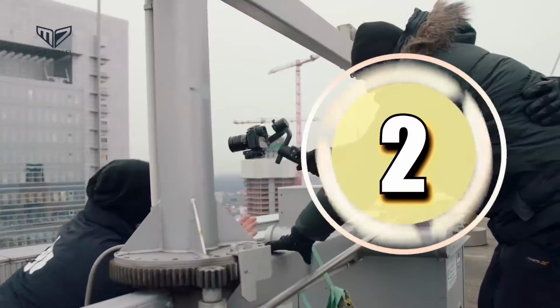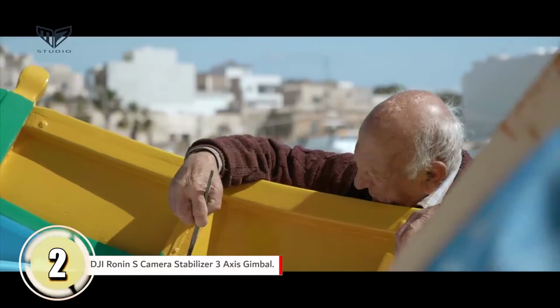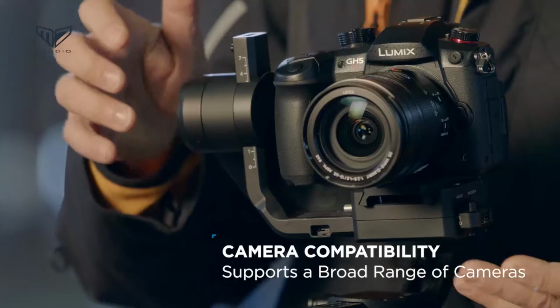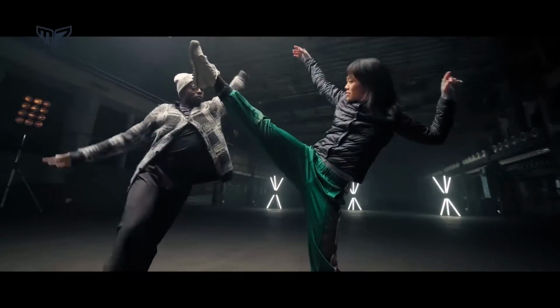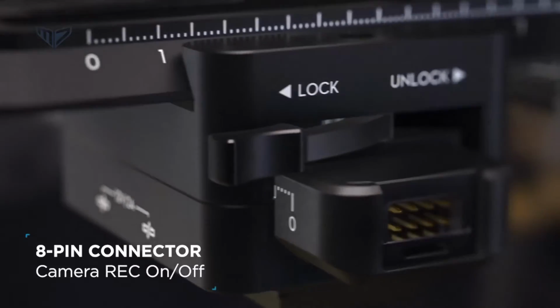Moving to the next one on the list, in the second position we have the DJI Ronin S Camera Stabilizer 3-axis Gimbal. The DJI Ronin S DSLR stabilizer is a gimbal that offers a lot of value. It's hard to find a DSLR gimbal with this many features in this price range. It's compatible with DSLR and mirrorless cameras from all the major manufacturers.